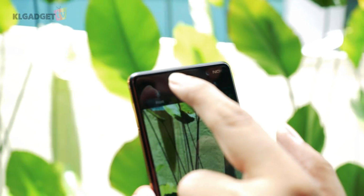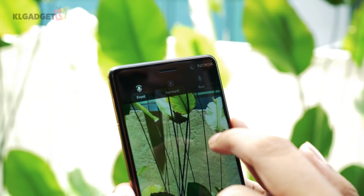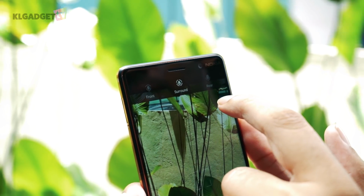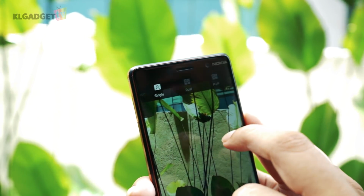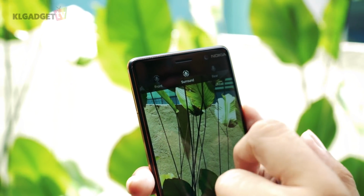So again, similar to the Nokia 8, the Nokia 7 Plus also has the 360 spatial audio recording. So what that means is that basically it records audio in a 360 radius around the phone. So this is very nice for those of you that do a lot of home videos, or those of you that want to delve into movie production. So this is definitely a good place for you to start off, as it supports 4K recording as well.